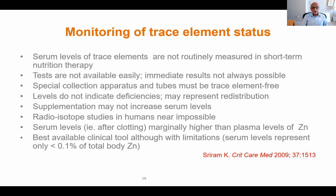Now, levels do not indicate deficiencies because they may represent redistribution, as I showed in the earlier slide. And the supplementation with zinc and other trace elements too may not increase the serum levels. Radioisotope studies in humans is well near impossible. And the serum levels after clotting are generally marginally higher than plasma levels, as in the case of zinc. So some labs use serum levels, other labs use plasma levels. They're almost the same, although serum levels are marginally higher. Even though there are limitations, getting serum levels is the best available tool. The serum levels represent only less than 0.1% of the total body zinc, but that is the best we have.